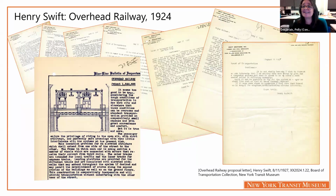Henry Swift, our next citizen inventor, he certainly believed that he had an idea that would work, and he was eager for the city and the Board of Transportation officials to hear it and to try it out. Henry Swift's family hailed from Millbrook, New York, about 90 miles upstate from the city, where they had run a coal and lumber business since 1869, the year they also received a delivery of coal on the very first freight train that ever rolled into their town.